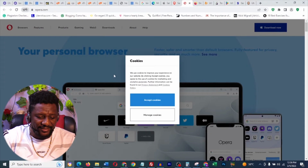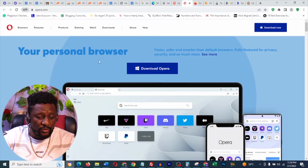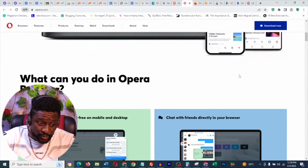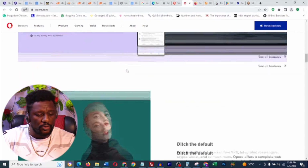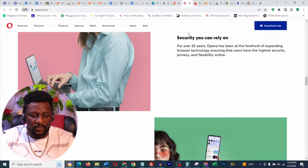But then my number four is what we call Opera. Opera.com. Let me accept all cookies here. This is going to be your personal browser, and it also has VPN. I remember I used Opera to open my Digistore 24 account, and it went through. Opera is incredible. The VPN is actually very strong, and that's what you can use for free as well. This also works both on phone and on laptop or even on a tablet. Beautiful. Let's move to the next one.